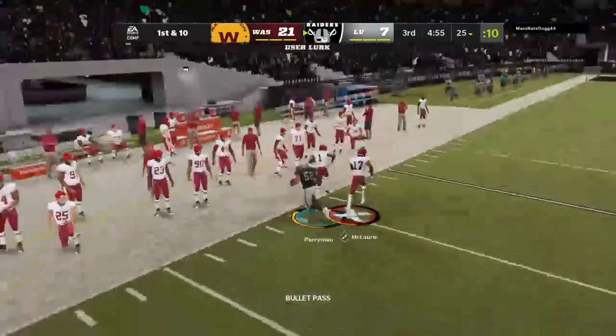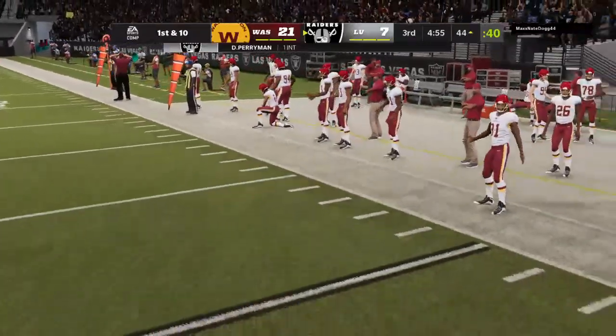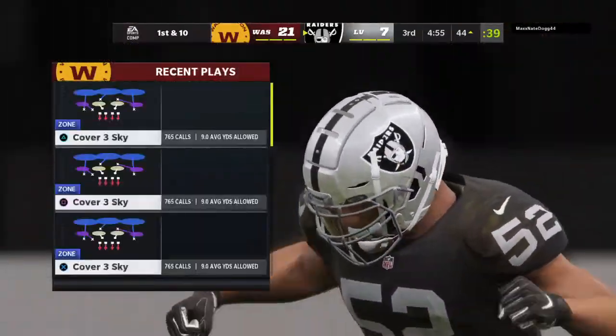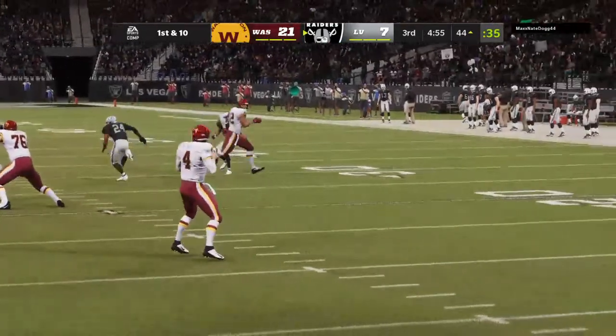Got to come out now. And looking for McLaurin, but this is intercepted. Picked off by Denzel Perryman. Not the way you envision things to start out the third quarter. One play and already a turnover.